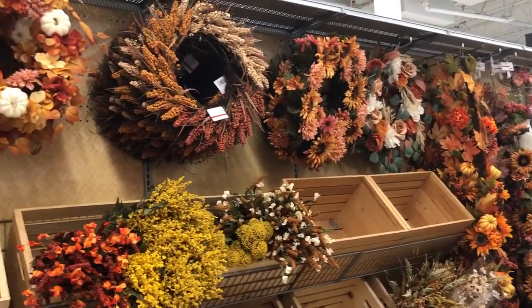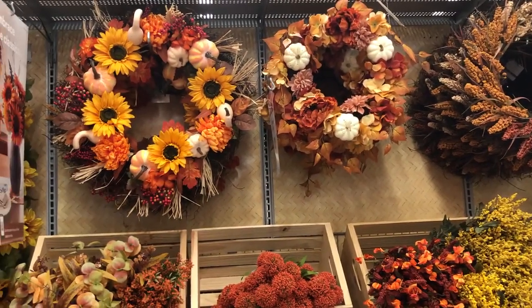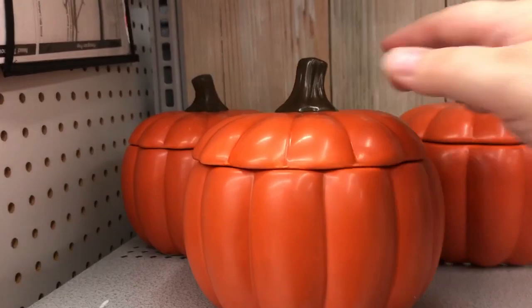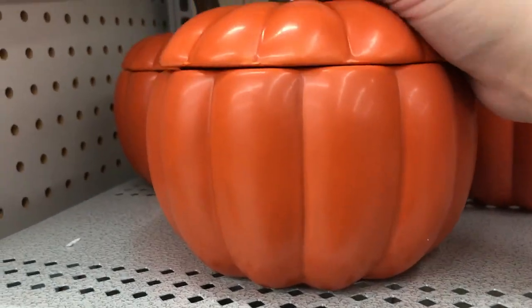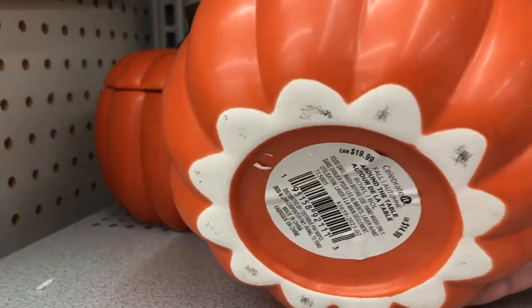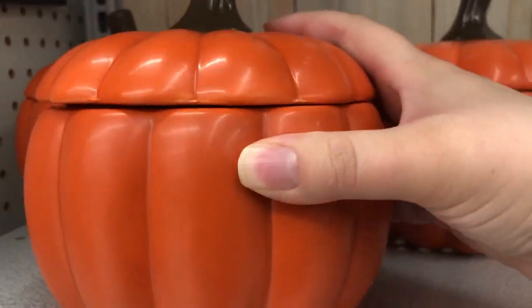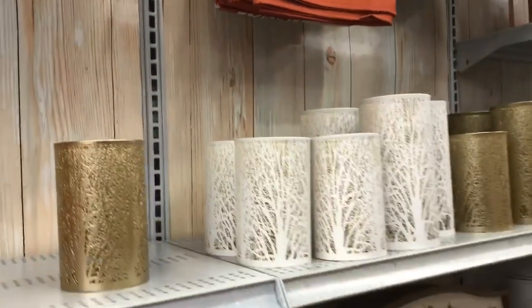It's getting weird because prices have gone up so much around other places. Like Michael's, I feel like has kind of stayed the same. Michael's has always been expensive, but it doesn't seem as expensive to me now because everywhere else has gone up. That's $14.99, cute little pumpkin jar. So 40% off.